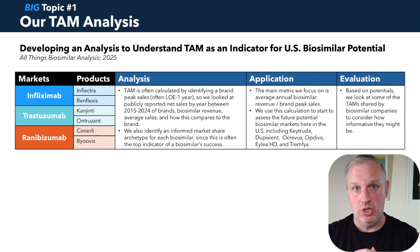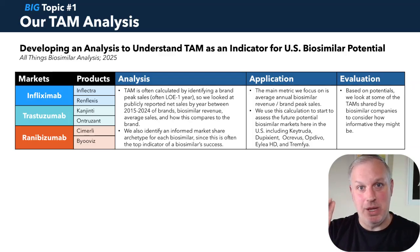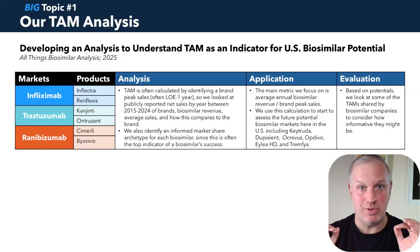So what we did was look at the peak net sales reported for infliximab, Remicade, Herceptin, and Lucentis, because of course those peak sales would reflect what the TAM was. And then we looked at the performance of the biosimilars from launch until 2024, and we identified what the average annual revenue was for each one of those products. We put together a case for each of the products that said, okay, here's the average revenue and here's the TAM. What's the percentage of that TAM that each one of these biosimilars contributed from a revenue perspective annually? That's step one.